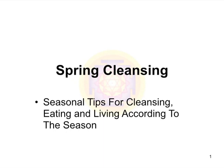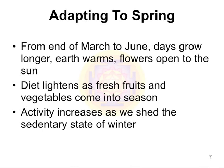Spring cleansing, seasonal tips for eating and living according to the spring season. Adapting to spring. Spring is my favorite time to cleanse. It is by far the most effective time to cleanse. From the end of March to June, the days grow longer and the earth begins to warm up.